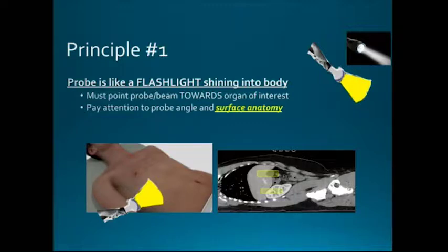And then that's very critical as far as surface anatomy is concerned, because the probe has a tendency to slide all over the body when you're first learning how to use it. And if your probe, as you're moving, is slowly sliding more and more this way, and you're trying to see something back here, you can't really see it.